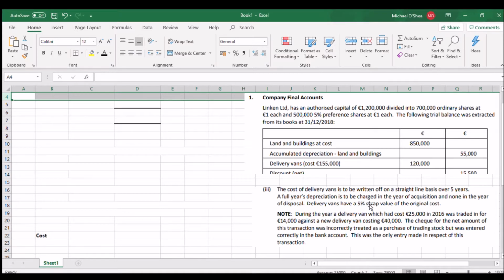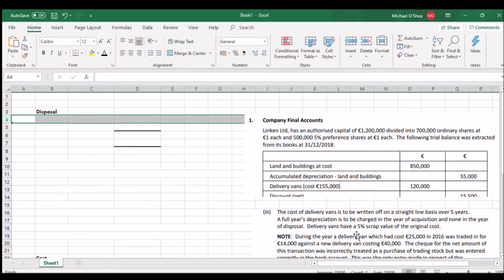Delivery vans have a 5% scrap value of the original cost. We'll get to that in a second. And this is the usual information we're given about something we bought this year, something was traded in, and we bought another one, and something happened with our purchases. We're really just looking at this aspect here and finding out how to find the depreciation when we're not given the percentage. So the first thing we'll do is start off with the disposal.